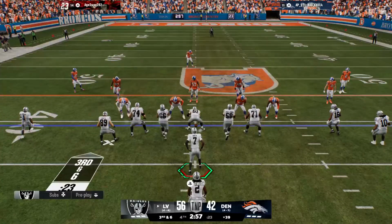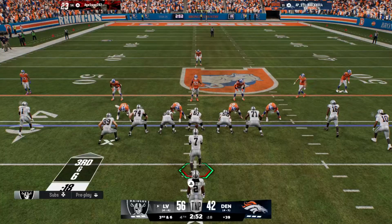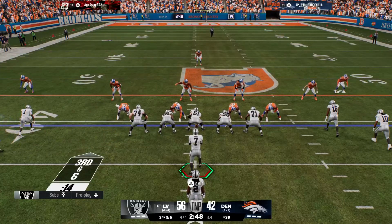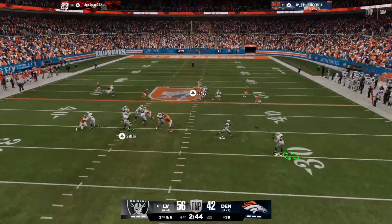The Raiders on 3rd down. They've converted 3 out of 5 thus far. This will be 3rd and 6. They'll bring the tight end in motion right. Watch this play right here. Now Smith.